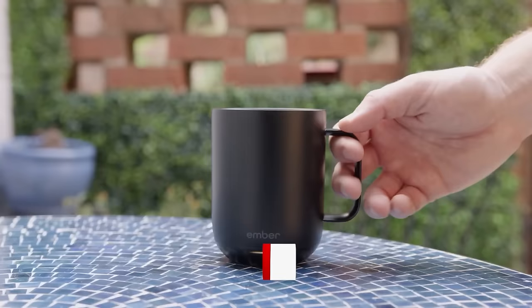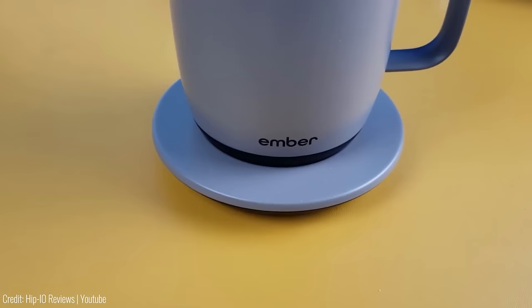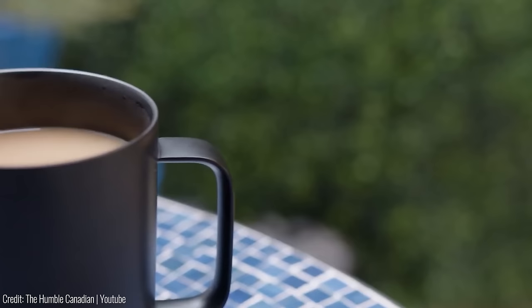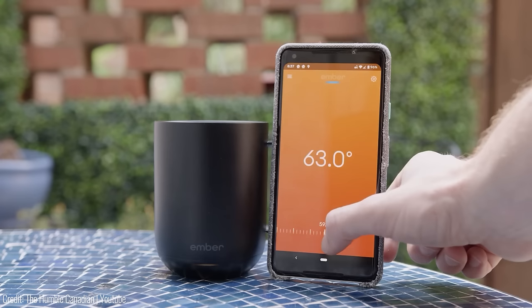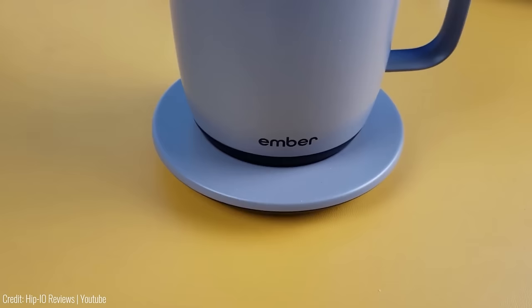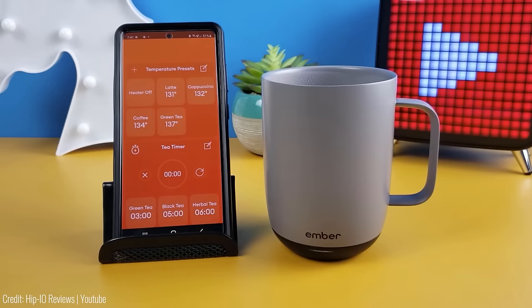Ember Smart Mug. Our next gadget is the Ember Temperature Control Smart Mug. If you're a coffee or tea lover, you know how frustrating it can be when your drink gets cold too quickly. The Ember Smart Mug solves this problem by allowing you to control the temperature of your drink via your smartphone. You can set the temperature between 120 degrees and 145 degrees Fahrenheit, and the mug will keep your drink at the desired temperature for up to 1.5 hours on a single charge.